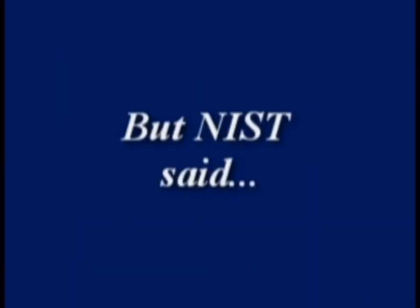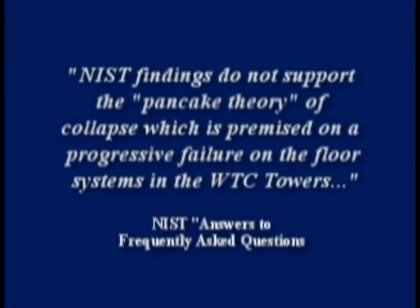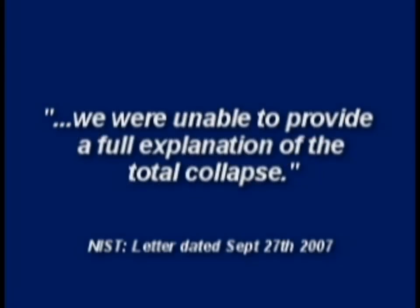But NIST said, NIST findings do not support the pancake theory of collapse, which is premised on a progressive failure on the floor systems in the WTC towers. NIST also said their study does not actually include the structural behavior of the tower after conditions for collapse initiation were reached. We were unable to provide a full explanation of the total collapse.